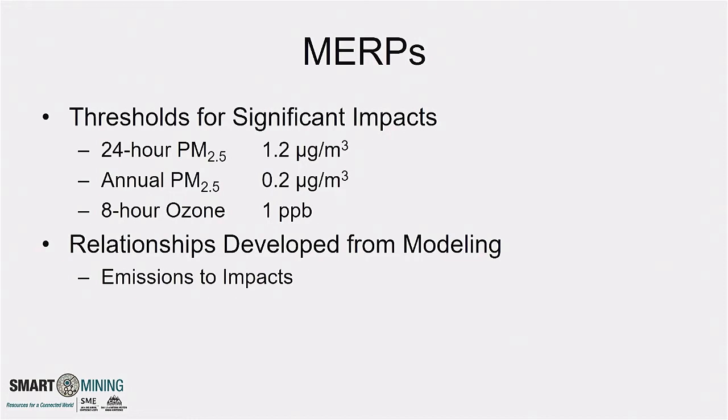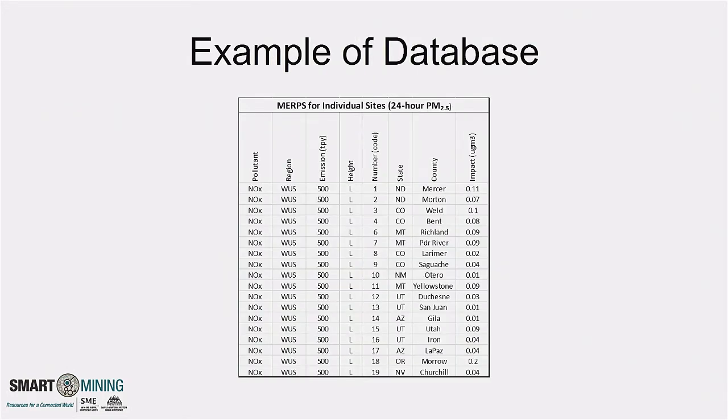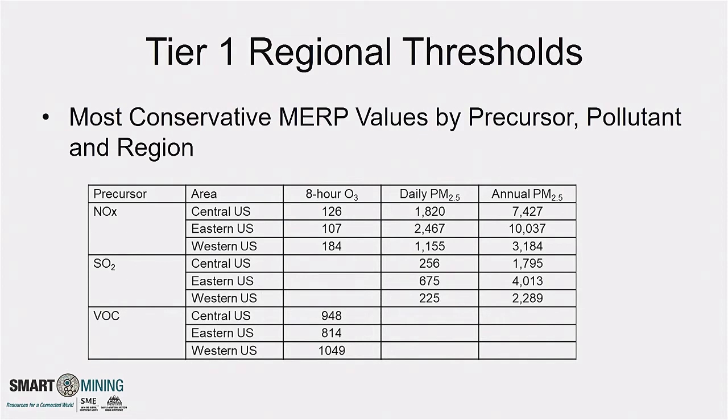So a new permit application should try to demonstrate that its impacts are below these thresholds by using one of these methods. In particular, the Tier 1s, the screening levels that will get you below a significance level and thereby not have to do additional modeling, because it's by EPA determination determined to be not significant. So stay below those thresholds. And as I just indicated, that whole modeling result then really is just a relationship between emissions and modeling. And they developed a huge database, as you can see. This is all in their report, where there's a number of emissions and emission rates, stack heights, and other things. And they developed some MERP values.